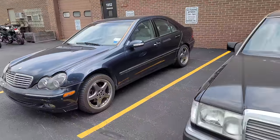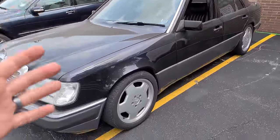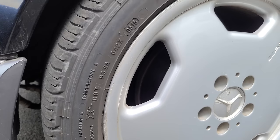Goodbye, Honda Civic, and hello, LS swapped 124 300D. Look at these monoblocks. Oh, look at these tires. These tires are pretty much shot. And they're kind of old too.